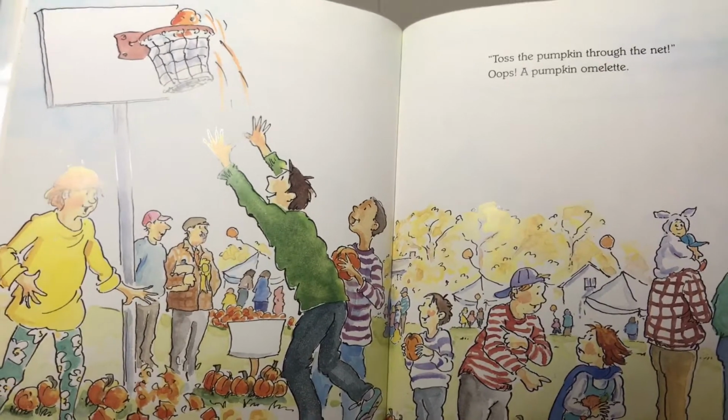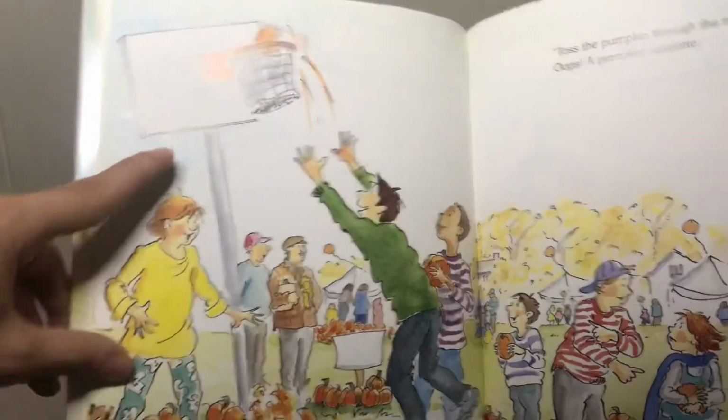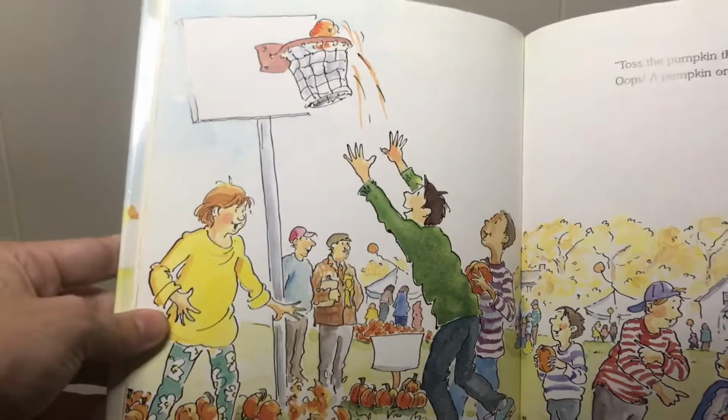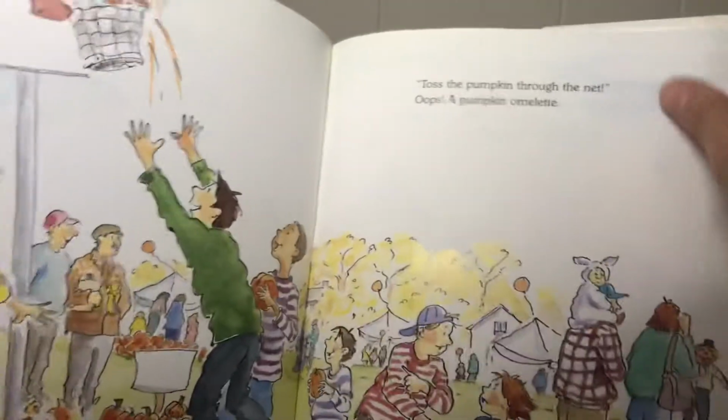So you see here they're tossing them into the basketball net, but they just fall on the ground and break.